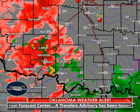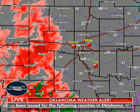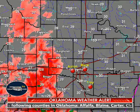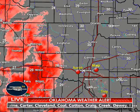And again, even here in the metro, we are going to have a little bit of lightning and a little bit of thunder. Down there to the south, those storms are quite electrically active. In other words, down there, there's quite a bit of lightning showing up and there's quite a bit of thunder down there in that part of the state.